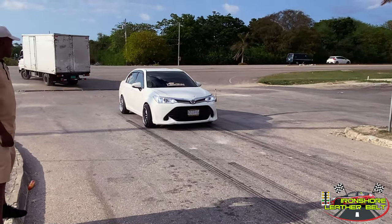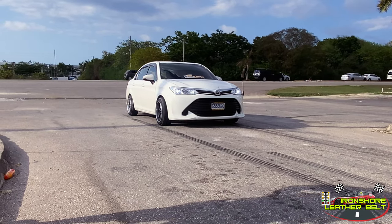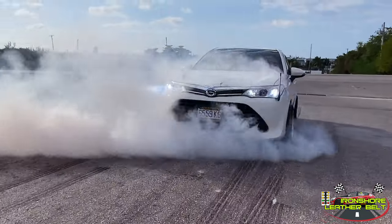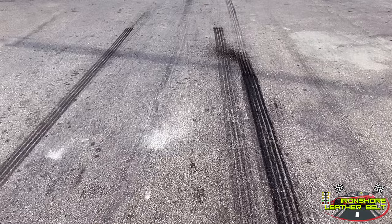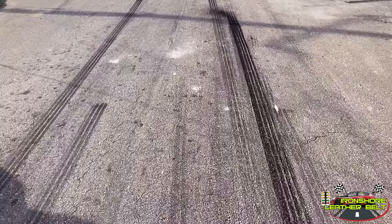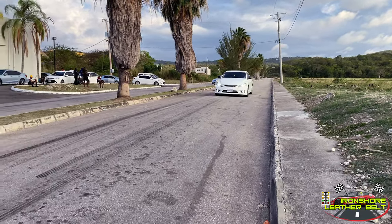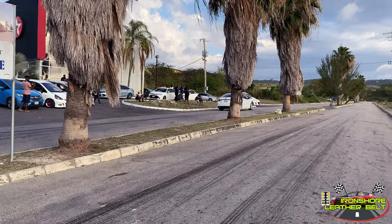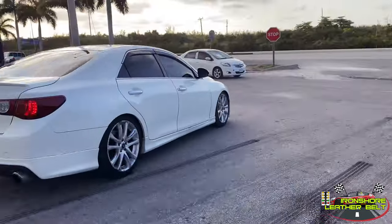There are not a lot of Axio in Jamaica with one in the gearbox. This one has it. One in Z in this Axio with a gearbox. That's what we're talking about. Yeah, that's the Axio. Mark X giving a nice little vibes here. Mark X has a really nice vibe.